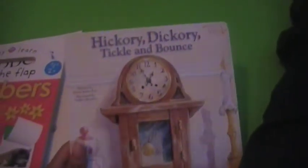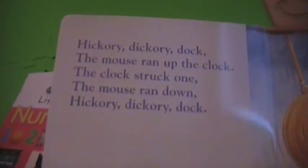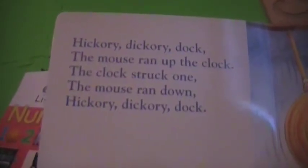Here's another book that has been in my library for quite a while, and I just discovered it the other day. This is actually a Kindermusik board book that came with the Kindermusik course curriculum, and it's called Hickory Dickory Tickle and Bounce, and it's really just Hickory Dickory Dock. I picked it up and I was just like, oh, this is a great find. I don't have to go out and purchase any book like this because it has a beautiful picture here. And on the other side, it has the actual nursery rhyme.